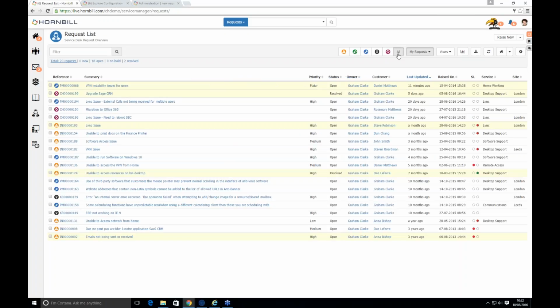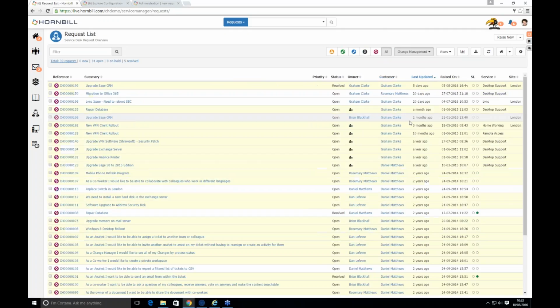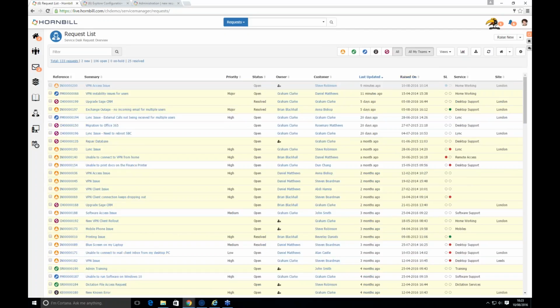If Graham wants to see all of his tickets, regardless of call class, we can click on the All button. Graham may be a member of different teams, so if we want to see all of the changes in the change team, we can, or if you want to see all of the tickets in all of Graham's teams, we can. Very, very simple. So in this case, there are 133 requests. There are quick links for the status of calls. We also have a quick filter in the top left, so we can quickly sort through lots of information.